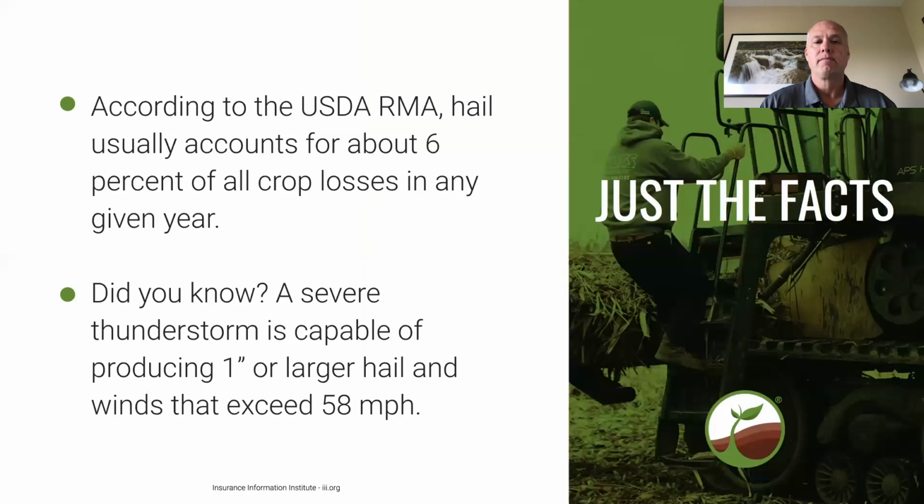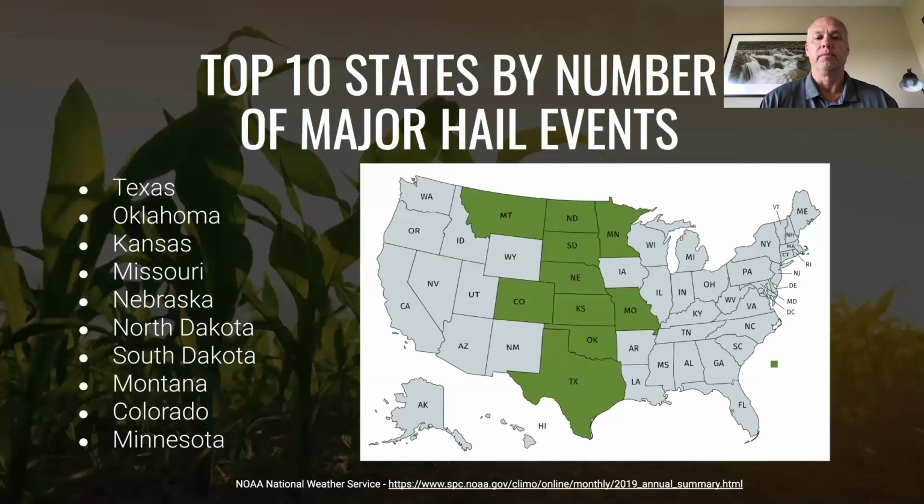According to RMA, hail usually accounts for about 6% of all crop losses in any given year. Some people's initial response to that is, well, 6% isn't that high. But you take and spread that across all the acres that are planted in the United States, and that becomes a real number. That becomes real dollars to someone's operation. Another point to consider is that a severe thunderstorm is capable of producing inch-size hail and winds that can exceed 58 miles an hour. So just a couple points to keep in mind.